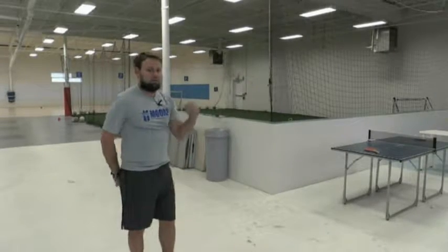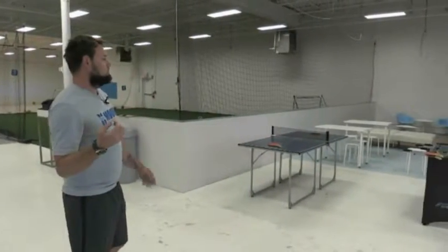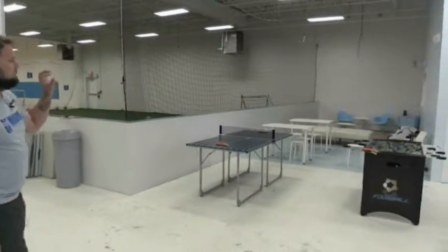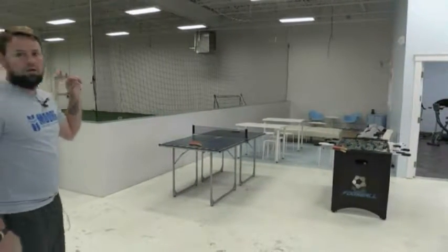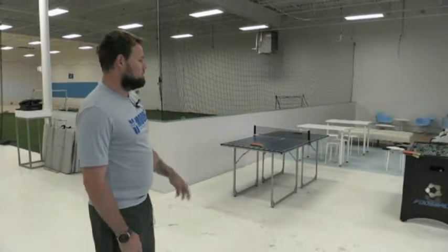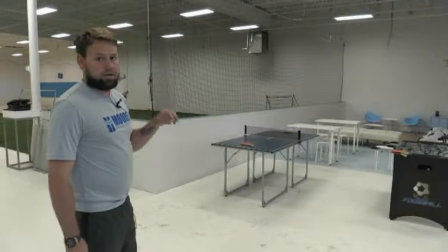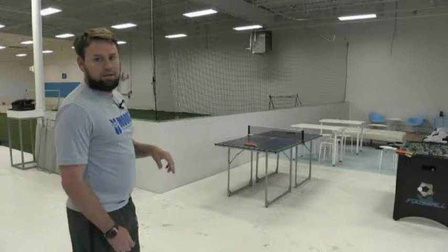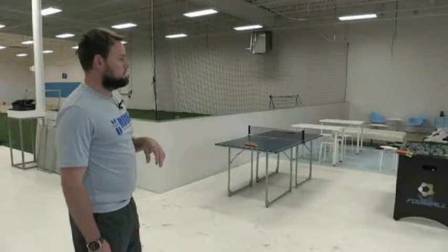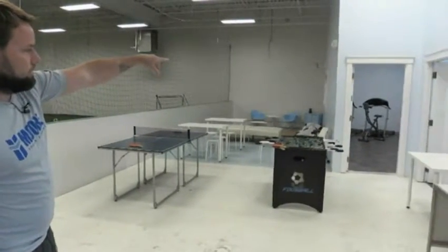Hi, welcome back to Moore Soccer Academy. This is actually right as you come in the entrance. This is a little lobby area that we try to make somewhat comfortable for the parents when they come watch their kids train. Some of them like to just sit in the car, but some of them will come in here. We have the ping pong table and the foosball, which was a big hit at the April vacation. So when the kids took their breaks, they were able to come over here and play, and as they had their snacks and stuff.